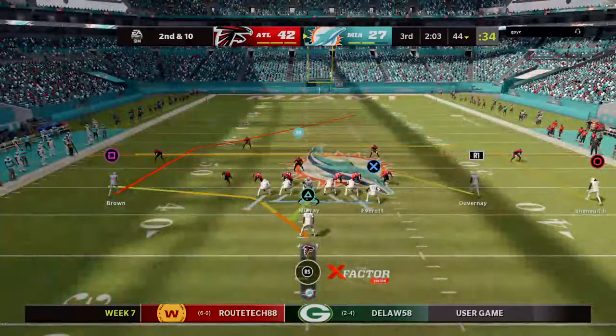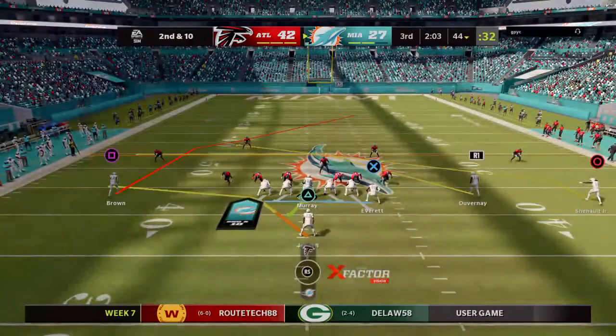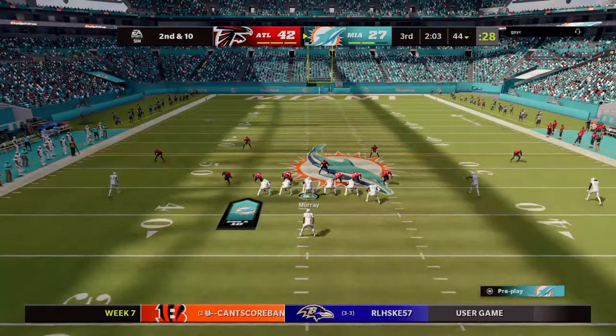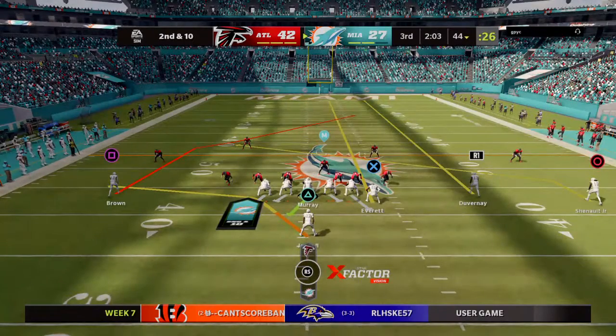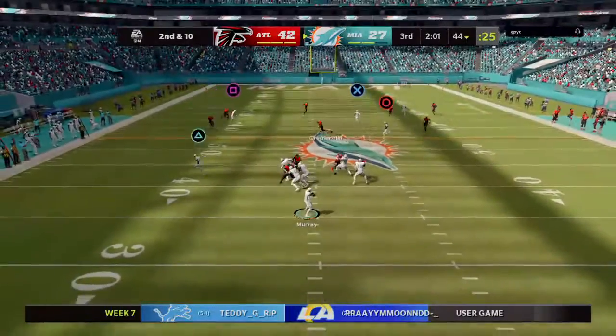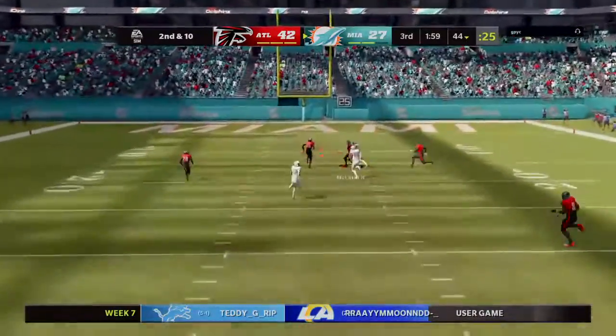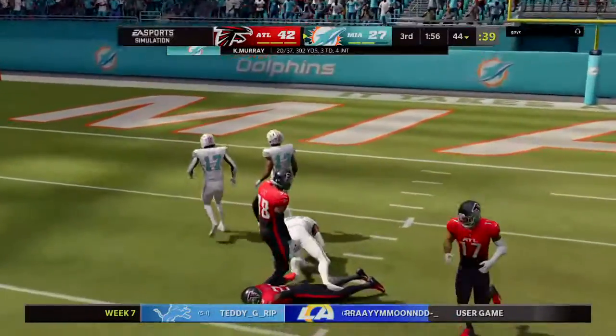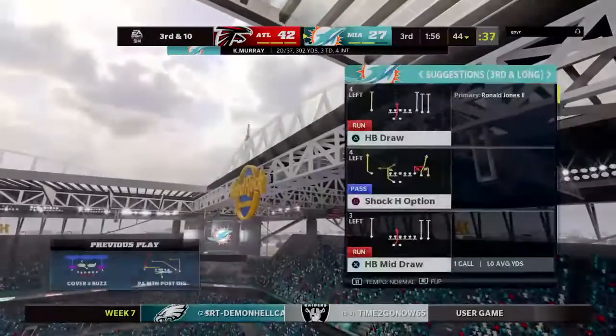3rd quarter from Miami. This is 2nd and 10. Now Murray off play action. He's going to fire one deep over the middle. A high throw there as this is knocked away, down to the ground and incomplete.